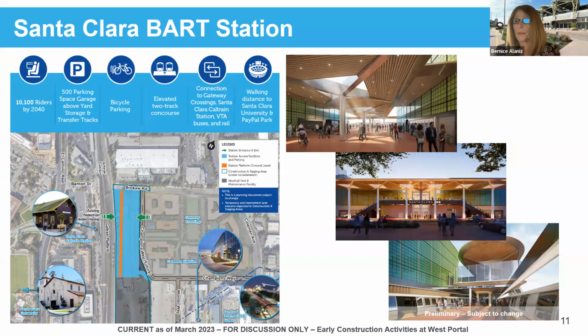At this station, you would go from street level and then go up and over one set of tracks to an elevated platform, and then go back down into a center platform to board the trains going in each direction. And these are also conceptual drawings, both of the elevated concourse, we call it, and going up to that concourse and what it looks like when you get to the boarding platform down on the lower right. Next slide, please.